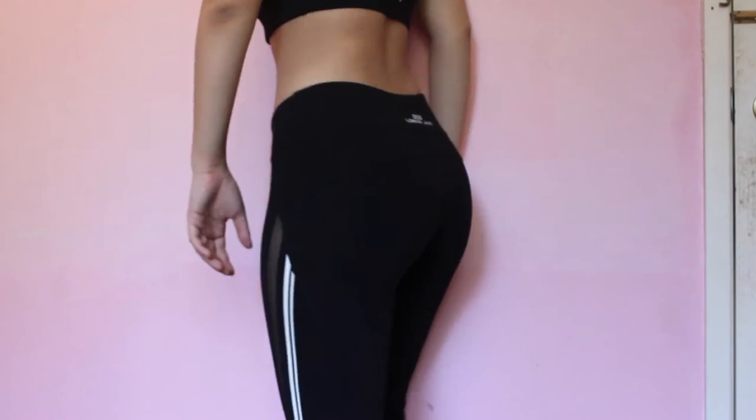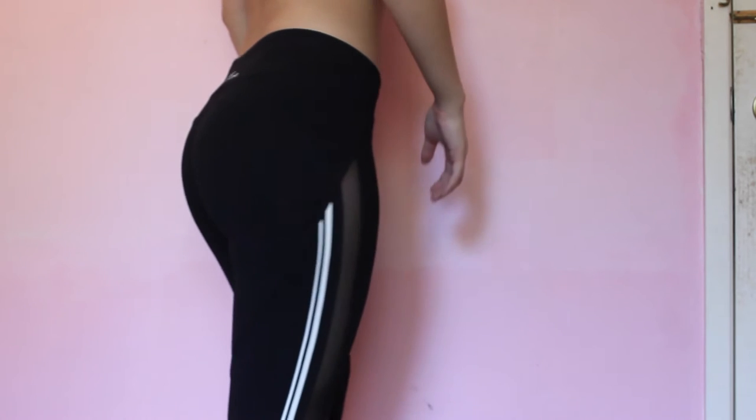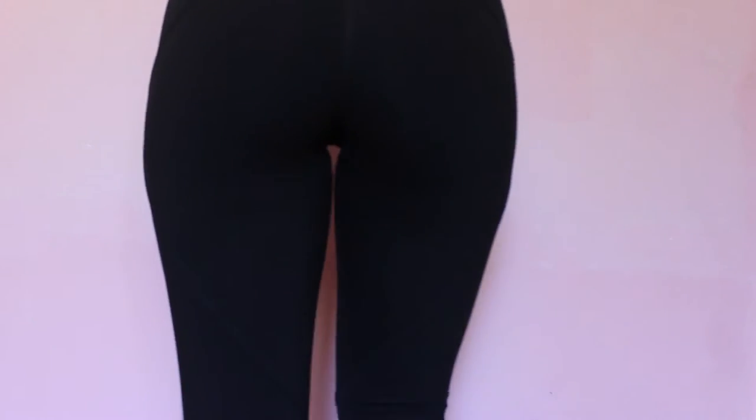So these are the tights that I got, and yeah, they have a white stripe down the side and mesh that you can see your skin through when you're wearing it, which I really like. They're full length because I like full length tights.